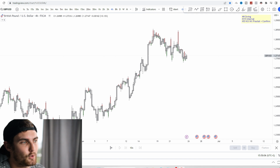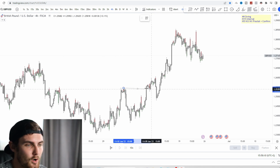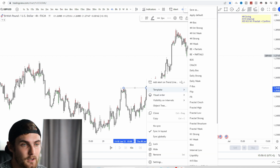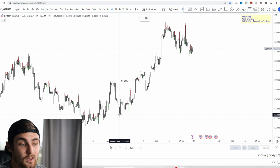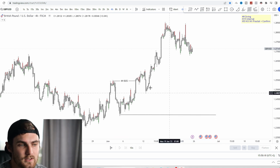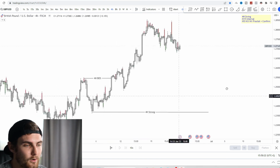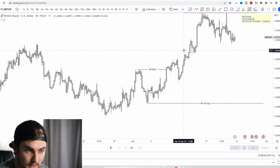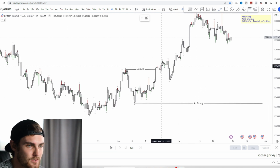So if we follow GBP USD, you'll see over here, at the beginning of June, we had this break of structure to the upside, which would make this a 4-hour BOS, which was created by the most recent low that created this 4-hour break of structure. So this then becomes a 4-hour strong low. After every break of structure to the upside or the downside, there is some kind of pullback into relative price action.